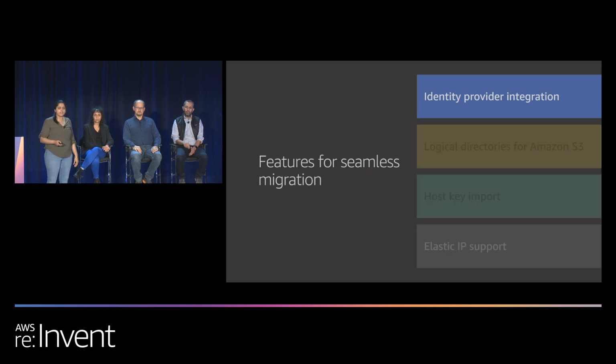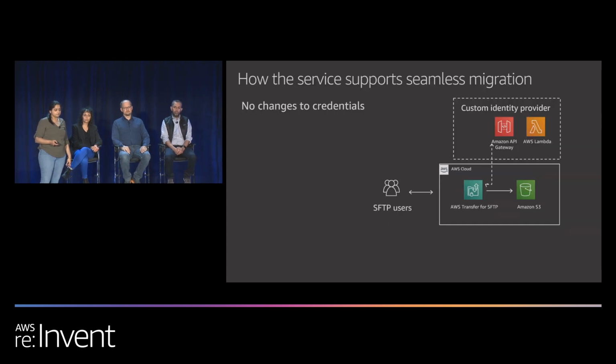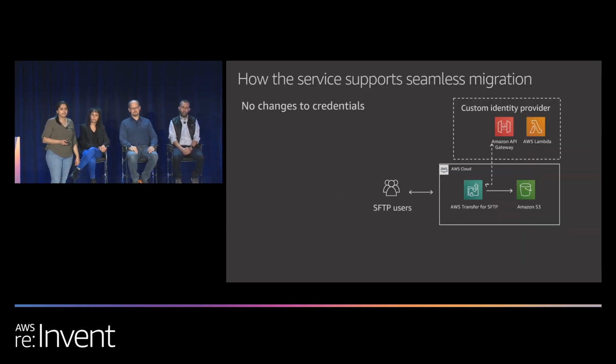I'd like to first talk about the identity provider integration. The idea about an identity provider integration is that your end users, if they're using a particular username and password, continue to use that in the same way. And this is done because we give you a way to directly integrate any identity provider that you use via API Gateway and Lambda.